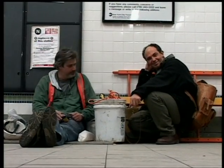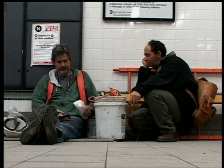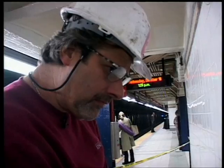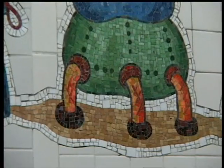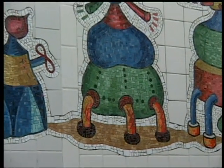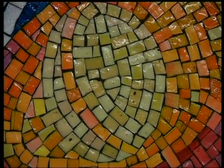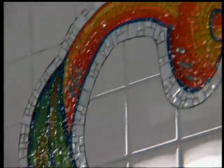The mosaic fabricator is Steve Miodo. He works with a shop in Spilimbergo in Italy. I feel that the interpretation is really wonderful, that the colors are wonderful. I feel that the mosaics are a lot better than the original artwork.